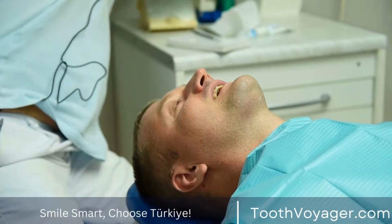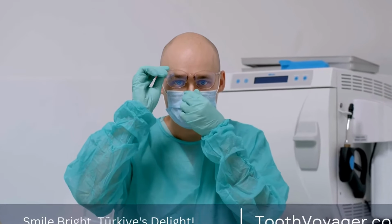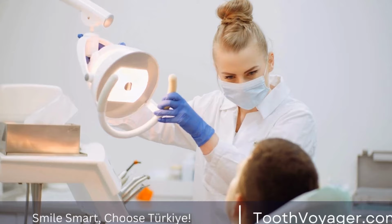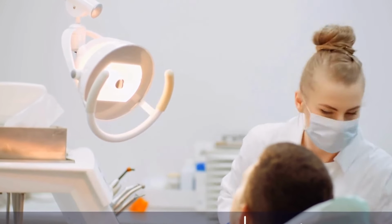2. High-quality care. Despite the lower prices, the quality of dental care in Turkey is on par with Western standards. Many dental clinics in Turkey use state-of-the-art technology and techniques to ensure the best possible outcome for their patients.